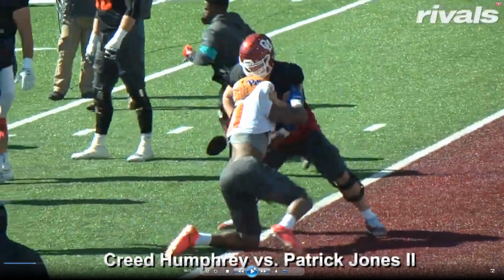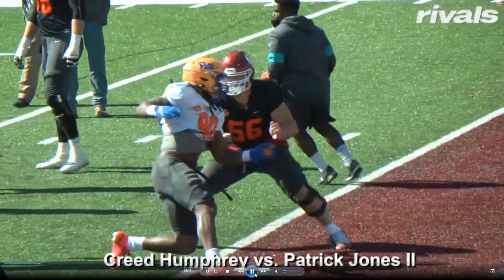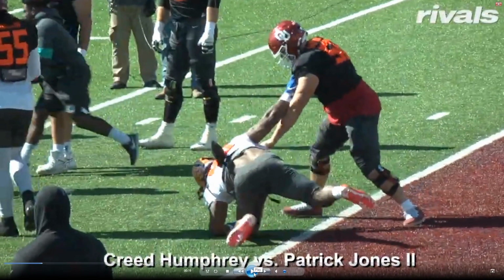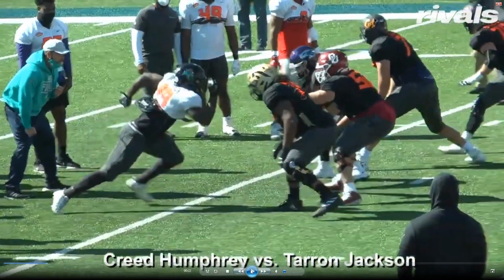Boom. He's gone. But Creed does a good job with that second punch. Watch the second punch right here. That second punch. Cemented his feet. Now all he gotta do is just throw him to the ground. That's good work right there by Creed.